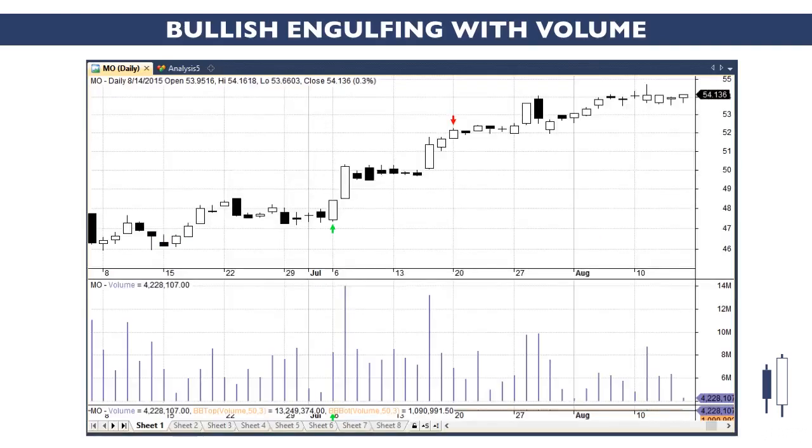And here's an example of what we're looking for in Altria. You can see here that we had a bullish engulfing pattern which is accompanied by much stronger volume, and that led to a continued up move. But also remember, this is a cherry-picked result, so let's take a look at how effective this rule really is.